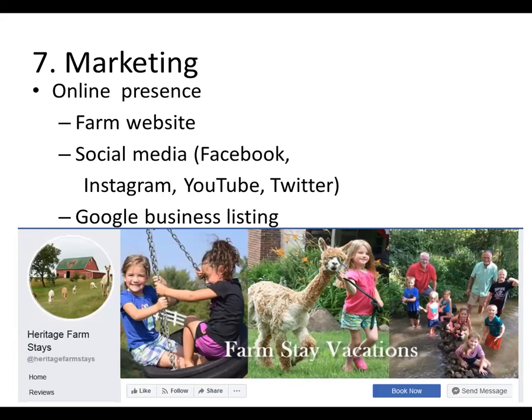You don't need to spend a lot of time doing this, but if there's somebody young in your family who is on Facebook anyway, give this task to them because they'll be able to do it twice as fast as you can probably. So this right here is just one of our farm stays. This is the header of their Facebook page. And you can see that they are marketing farm stay vacations in a heavy duty way.